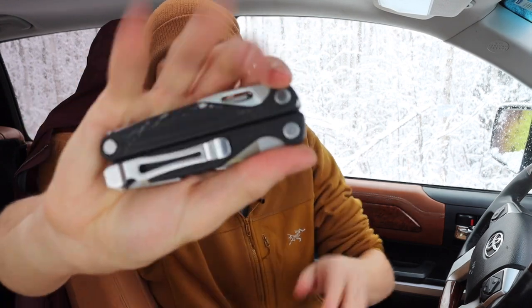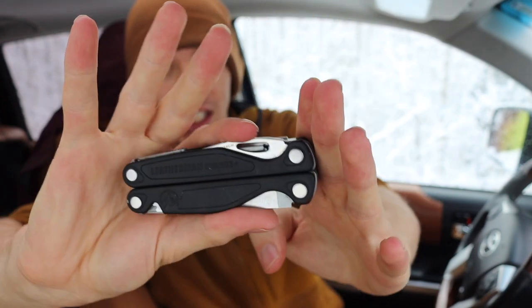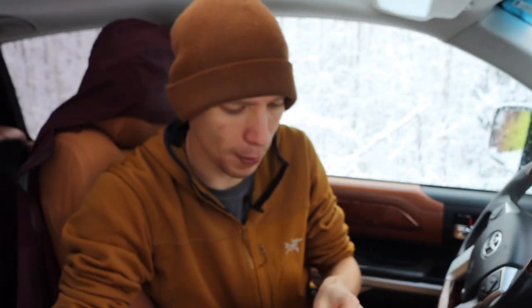Let's jump into the multi-tool. So this here is a Charge Plus. Now, this is my original Charge Plus. As you guys can probably see, it's a little bit battered. This side is actually pretty good, I will say, but this side is a little bit not so fortunate. So it's a little bit battered and beaten.